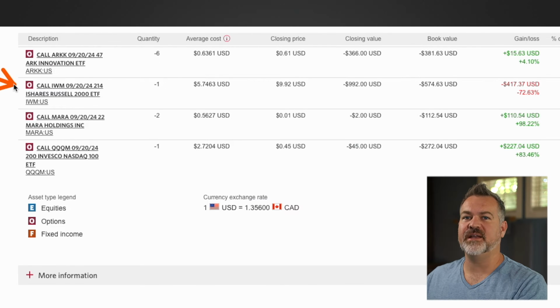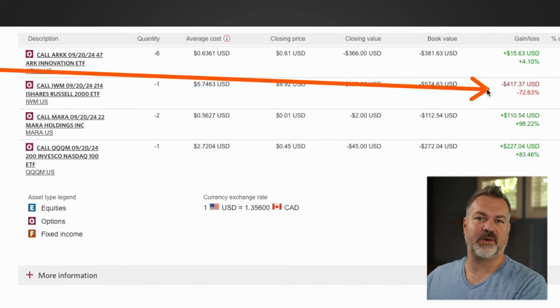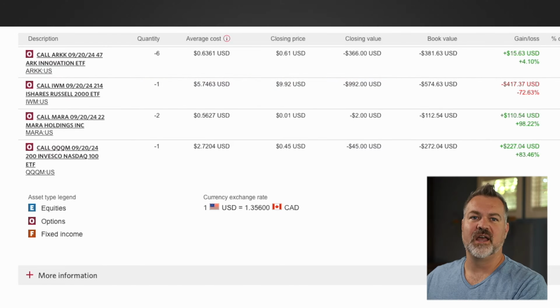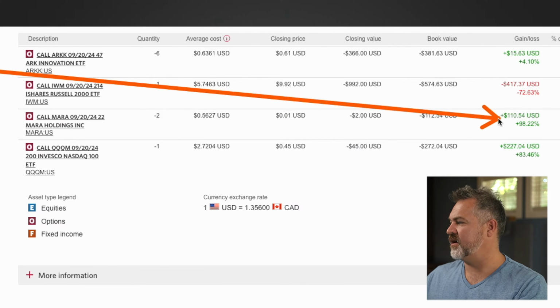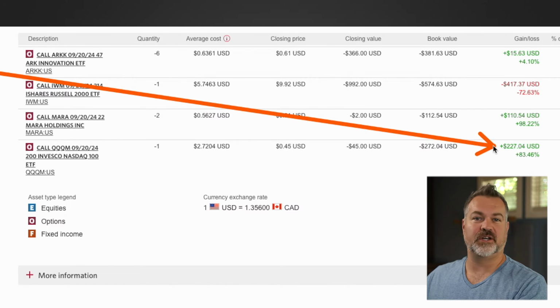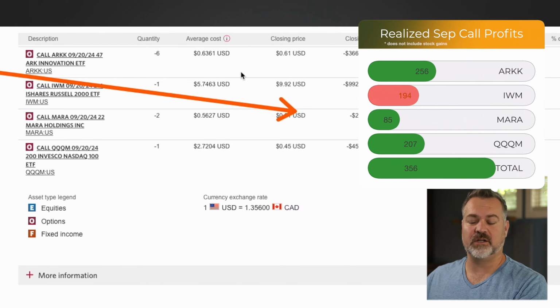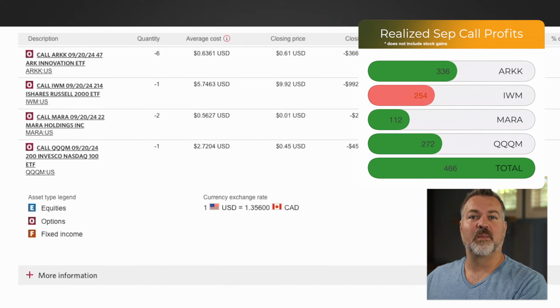My calls on IWM, I've actually lost money on these. I've actually choked back my returns by about $417. But my calls on Mera have made me $110, and my QQQM call has made me $227. When we add all this up, I have had positive returns on the market going up, plus I've had a fairly neutral return this month on the calls, the covered call strategy. This is how this works.